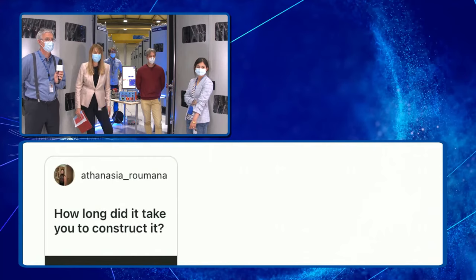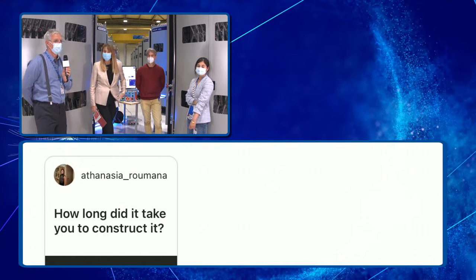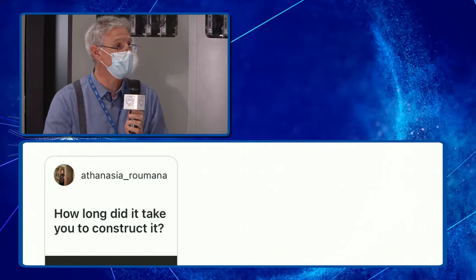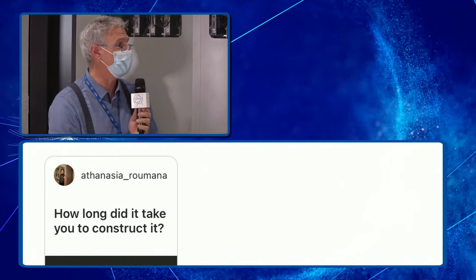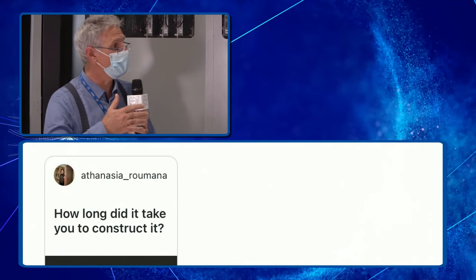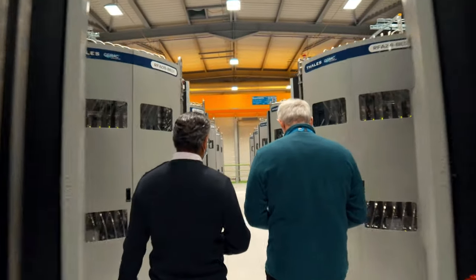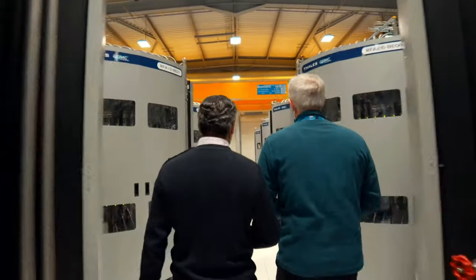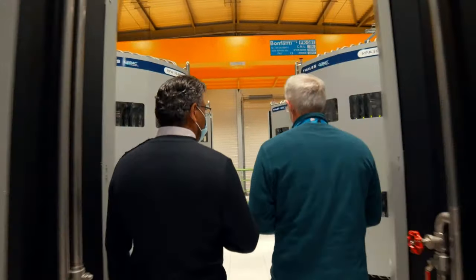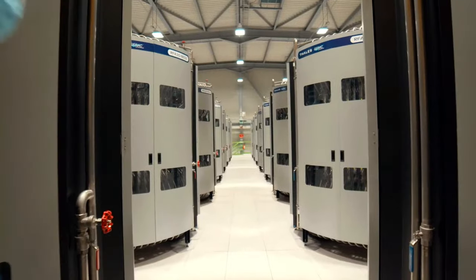So how long does it take to construct the new RF system, Eric? So for the new RF system, we started 10 years ago, and it took the last 5 years to solve all the little detail problems that we had in the amplifiers. Once we solved that, it took us 2 years to produce it in large series. We did the first tower within the first 5 to 7 years, and then all the towers were made in less than 2 years, installed, tested, and ready for the startup today, on time.